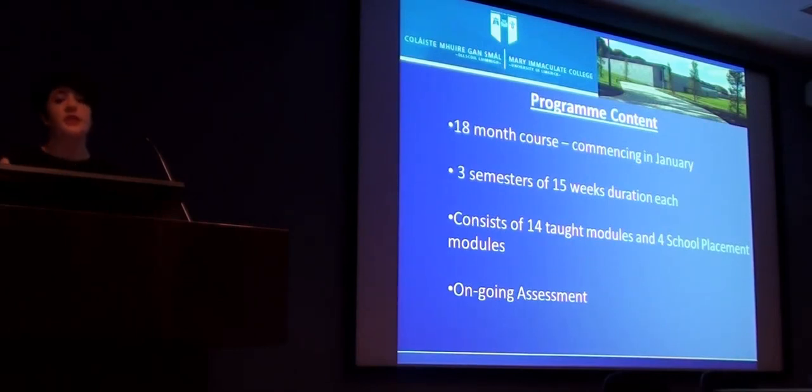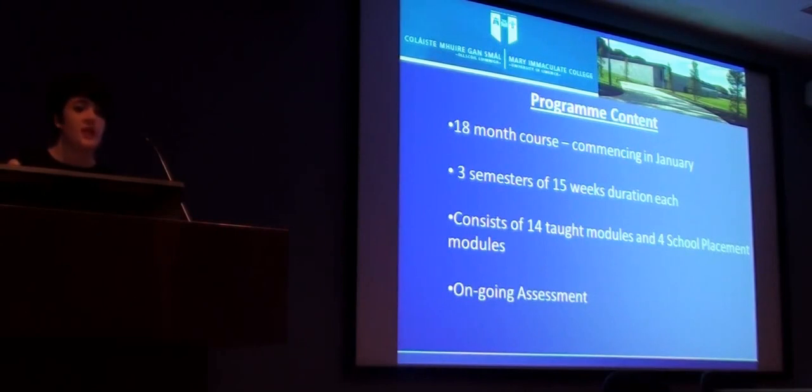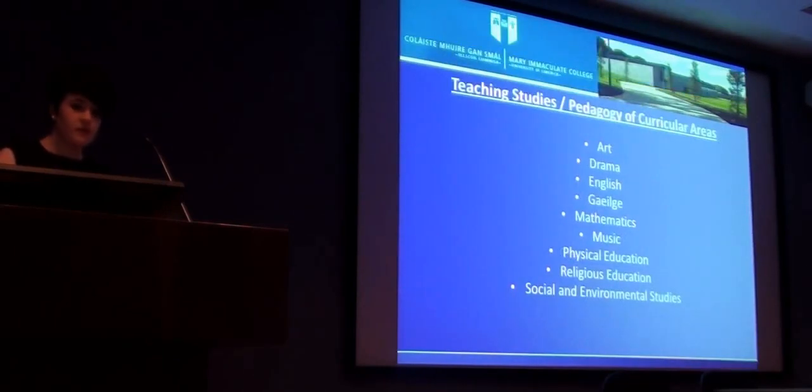It consists of 14 taught modules and 4 school placement modules. School placement modules are done in 2 weeks, 2 weeks, and then 4 weeks. And 3 of those are partnered, and the last one you're on your own. The college would organise 3 out of the 4, and the last one that you're doing on your own will be in your hometown or wherever else, so that's why you'd be doing it yourself. And in terms of how it is graded, it's all ongoing continuous assessment.